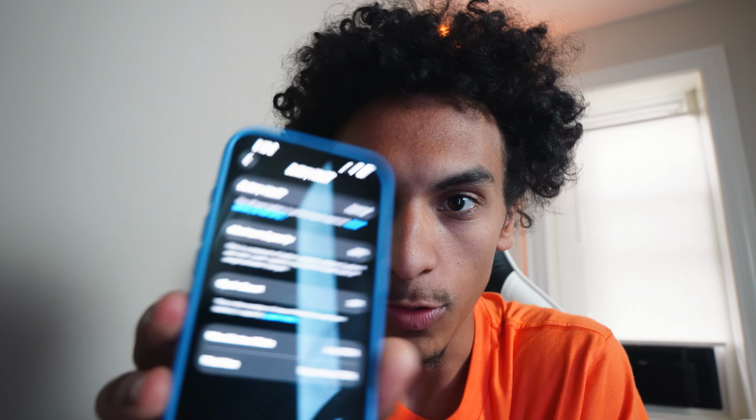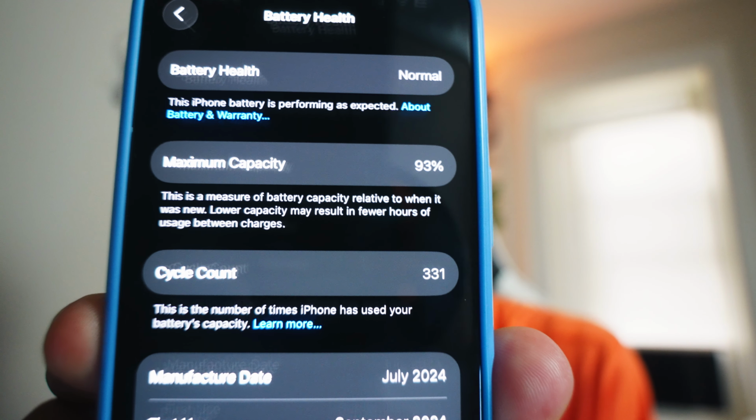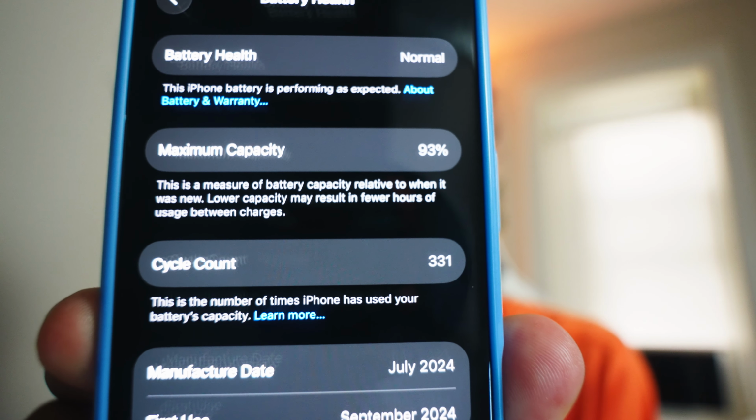So if they won't even let me click 14 or 15. Wow. So for having my iPhone 16 Pro for about a year now, the battery health is normal. As you can see, the maximum capacity is 93% and the cycles count is 331. So that isn't too bad on having it just for a year. We're gonna see how the iPhone 17 does, especially to last all day.